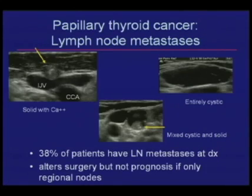Papillary thyroid cancer metastasis may be solid and calcified, as in the example I just showed you, may be a mixture of cystic and solid areas within a particular lymph node, or may be nearly entirely cystic. At least 38% of patients have metastasis to the cervical lymph nodes at the time of ultrasound. Many of these are detectable by sonography.